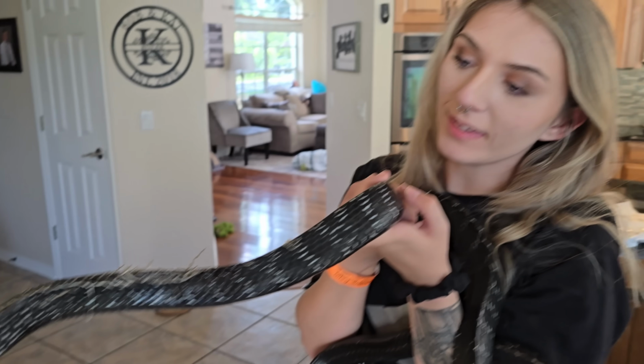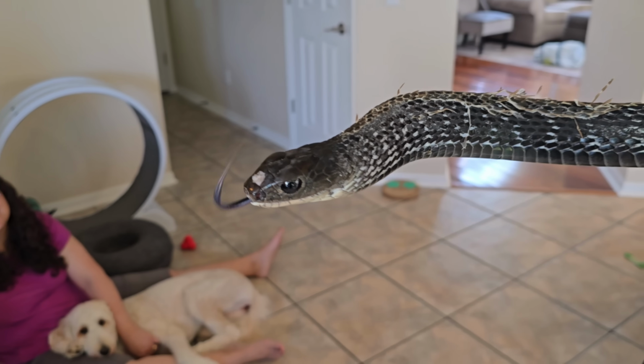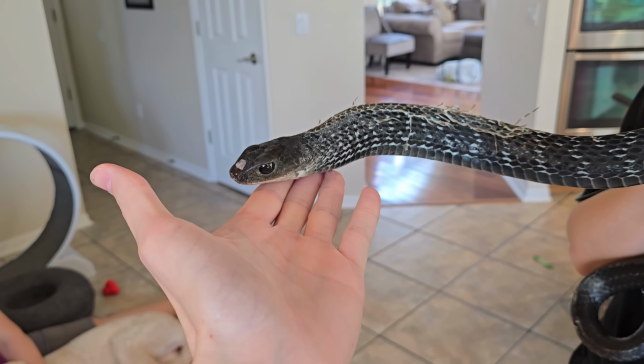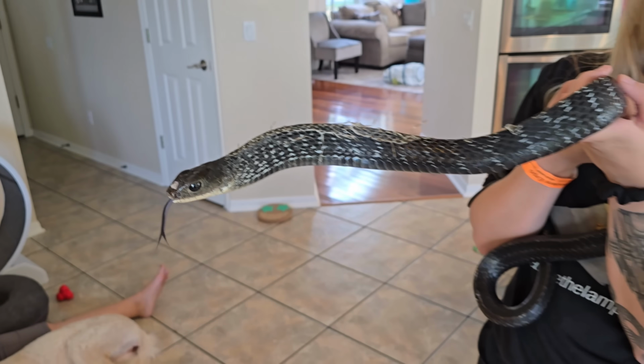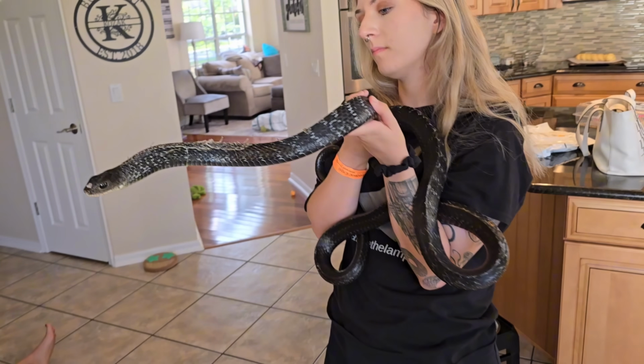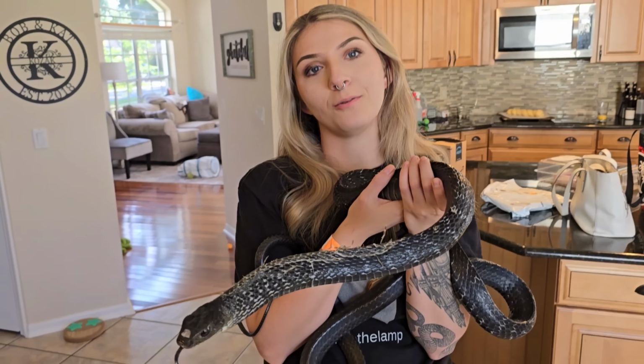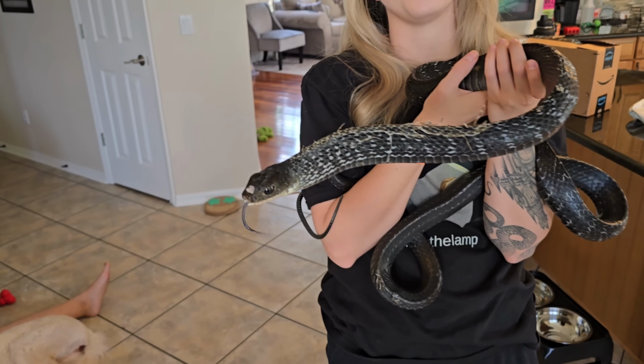You like him? Yeah. He's a cool dude. He does seem like a pretty cool dude. He is pretty chill. For being a little defensive and for being a really big boy, he's honestly pretty chill. I think he was handled and stuff because the guy did take a picture with us before he sold him to us. I think he's gonna miss him.